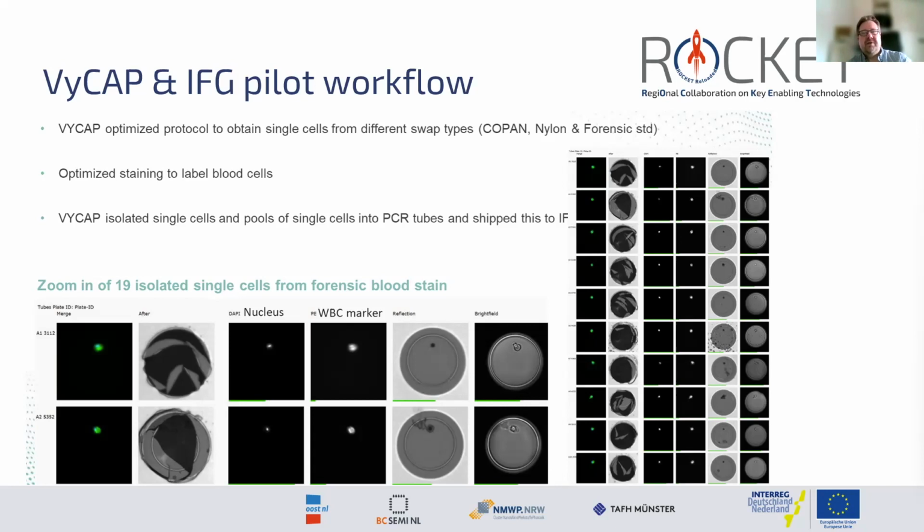And on the right-hand side, you see many, many images. These are 19 wells that contain a single cell that was isolated and then converted from a stain into single cell PCR tubes. Okay, next slide, please.